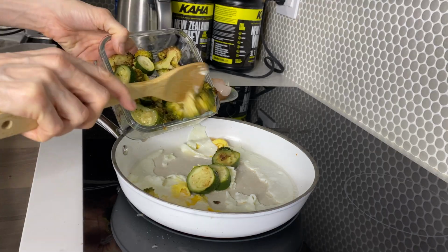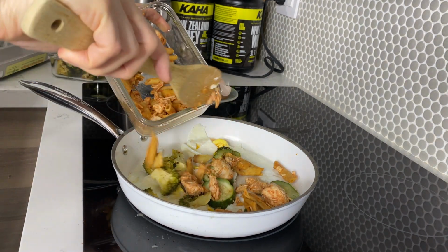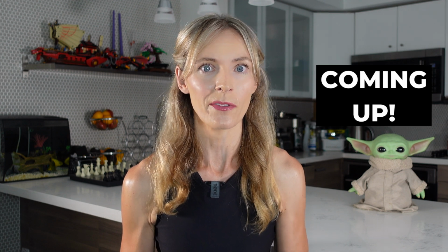I've often used an egg scramble where I have the leftovers from the night before. So if I have leftover chicken breast, leftover veggies, I just throw them in with the eggs, and then I've got myself a nice breakfast for that day. So I've got the protein coming from the eggs and sometimes egg whites as well, and then also the protein coming from the chicken breast.